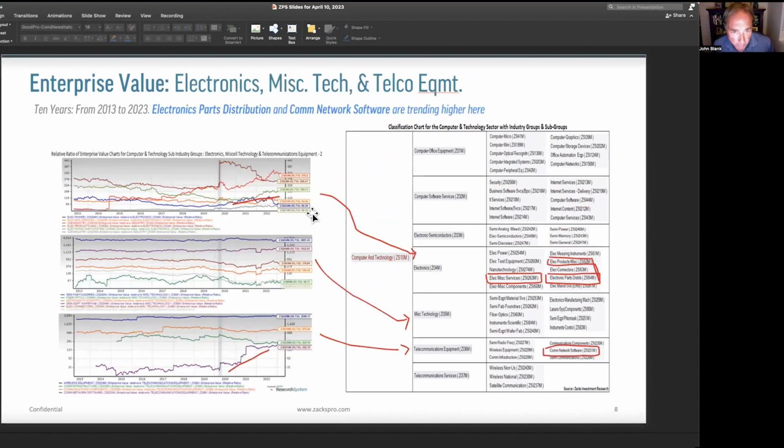All right, here I want to point out this is the electronics, the mid-tech, and the equipment. Again, these are my groups where I want the growth. And yes, once again, I'm picking up something. It's electronics parts distribution. Just think about the name, electronics parts distribution. That's going to be your supply chain shortages here. They made money.